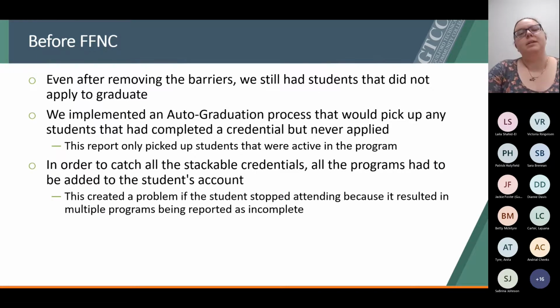In order to catch all of the stackable credentials, all of the certificates that are underneath associate's degrees or diplomas, those programs had to be added to the student's account. And that created a problem with our completion rates because if a student stopped attending before they even got any of those degrees, it just resulted in multiple programs being reported as incomplete. One of the processes for our aviation program was the students would, when they applied under the associate's degree, we would go ahead and add all of the certificates as well so that they would be awarded. So if they stopped, that was 4 programs that were being reported as incomplete as compared to just 1.